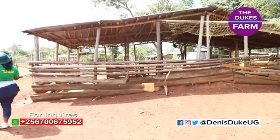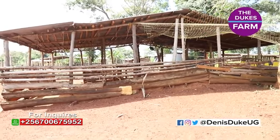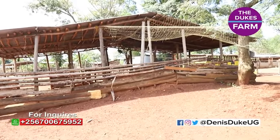Yes, very easy. What are the common diseases that affect goats? Goats, we have cough, flu, fever, diarrhea, foot rot. But all manageable. That's what I can say.